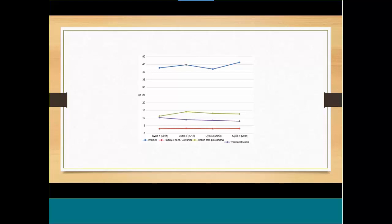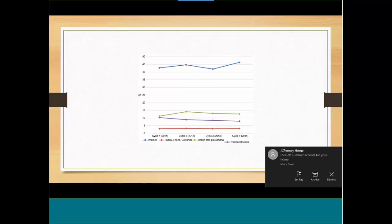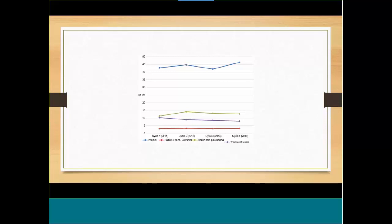So it's really important that we're aware of the information that we're finding on the internet and that we help people to find reliable and authoritative information.